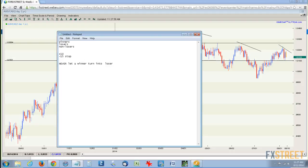But the key thing I wanted to explain to you is that in FX, you're starting out a loser because the spread is already against you, right? And if you're trading intraday for something like plus 10 to minus 15, by definition, if you're at a 50-50 proposition, you're losing five pips every time you trade, right? You actually have to win 60% of the time just to break even.